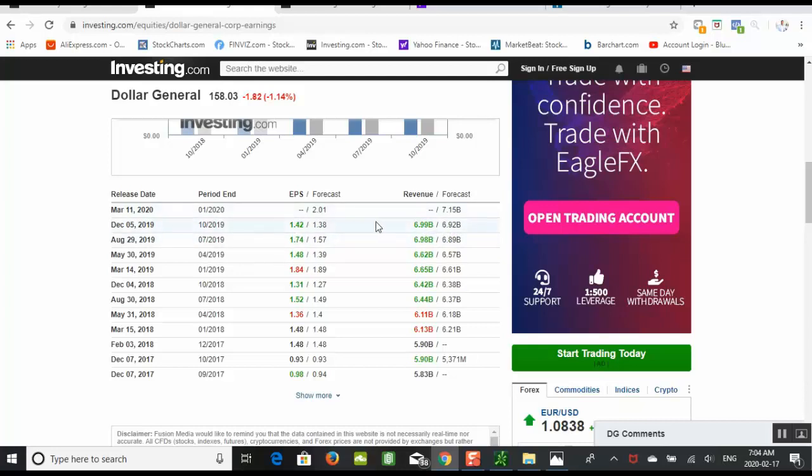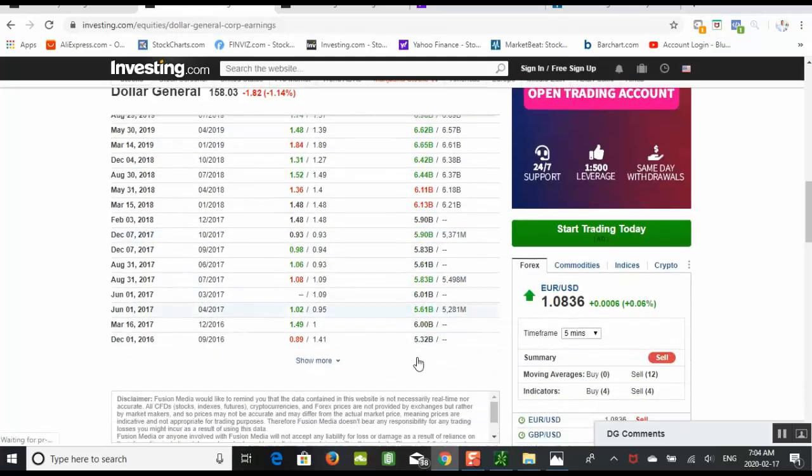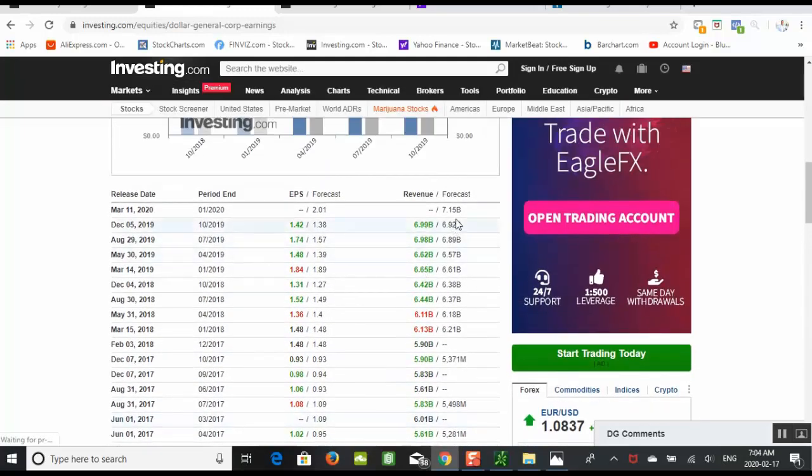And the key thing that you want to look at here, guys, is the forecast. For March 11th, this stock is forecasting 2.01 on its EPS, and it's forecasting 7.15 billion. If you look back at the history of this stock, these are both all-time high numbers. So both 7 billion and 2.1 are all-time highs. This stock is forecasted to do pretty well, and the best it has ever done in its history. So that's now a bullish signal, guys.